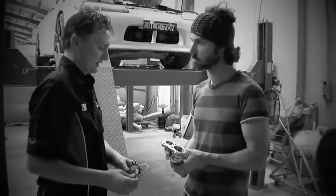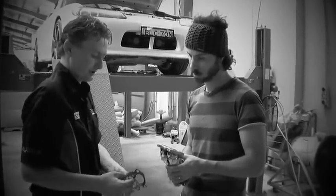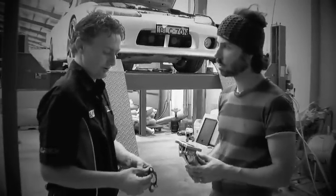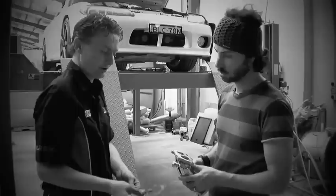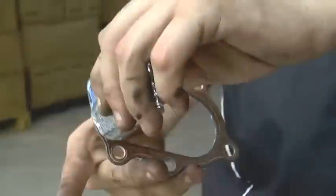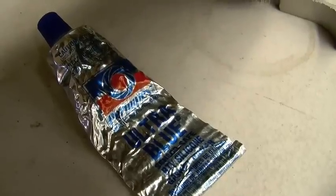Why is that? Because the gaskets that are supplied are normally cheap. They're a composite gasket made of two skins of thin sheet with a graphite substance in between, which can easily blow out under the extreme pressure of turbos, whereas the genuine gasket is just a far better quality gasket. Make sure you use an appropriate sealer on the gaskets and don't use super glue.